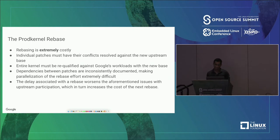Dependencies between patches are inconsistently documented, so it's very well the case that we could have many efforts at Google that depend on each other. So we could have written a library that all these other patch series depend on, but it's not very clearly documented what depends on what. So usually the only way someone finds a dependency is that they try to rebase the patch series and they notice, oh, I'm missing this certain function, or it doesn't compile, and then you have to go hunt down what other patches your patch series depends on.